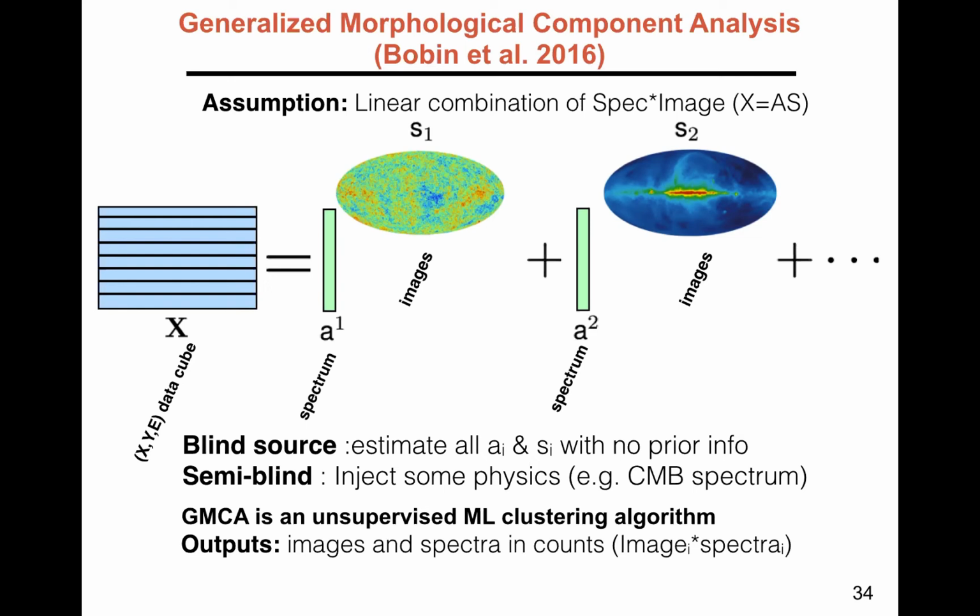The basic idea is that you can decompose your data, so X, Y, energy, or frequencies in the case of Planck, into the linear sum of a spectrum and an image. And you can do that fully blindly, so you estimate A and S without any prior information. Or in the case of the CMB, you know the spectrum of the CMB very well, and so you can fix it. But it's not the case in supernova remnants. The output of this kind of algorithm is a sum of images and associated spectra. And in a way, we can see that as a machine learning clustering algorithm.